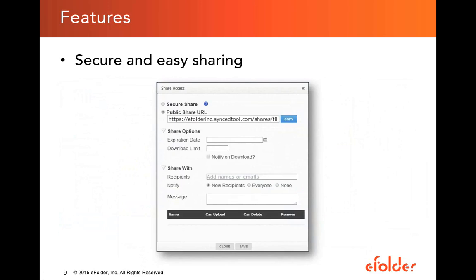The important thing about a public share is it better be a public piece of content, because all the recipient or any unauthorized recipient needs is that URL to access that content. So you never want to send something that's sensitive with a public share, because all you do is simply copy that URL, drop it into an email, and the recipient of that email can send it on to anyone else.